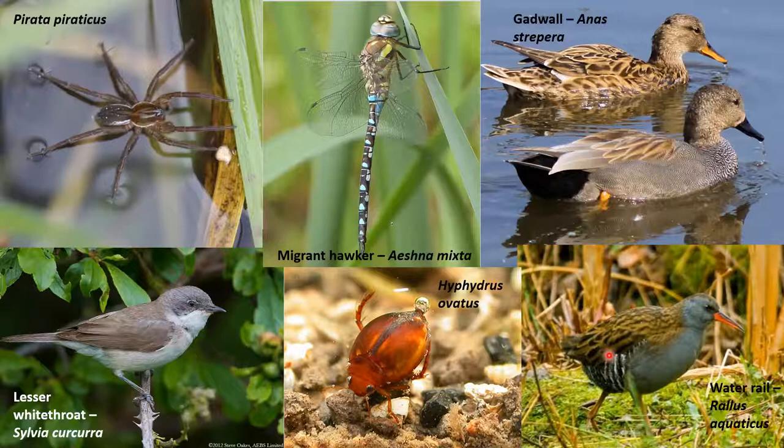The water rail is interesting because in a previous survey, which is a few years ago now, it was claimed that Ardeer held 6% of the breeding population of water rail in the UK. I don't know if that's still the case or not, but at that level, that makes it nationally important for water rail, an ideal sort of habitat for it.